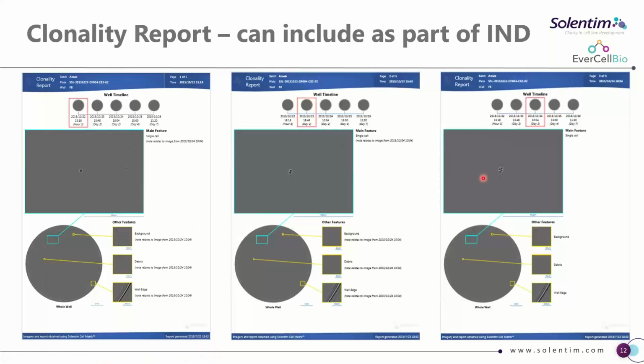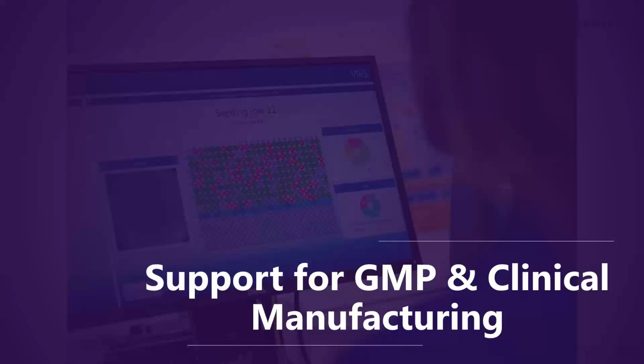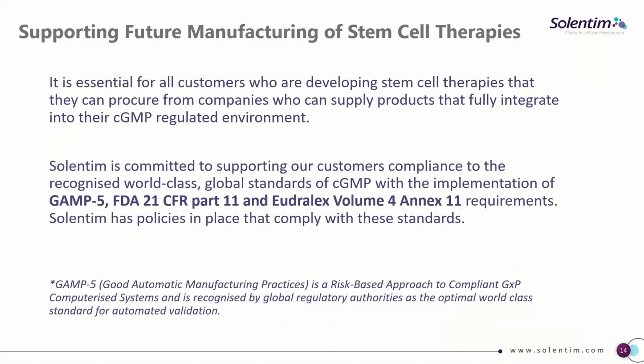All right, so now I just wanted to talk about how Solentim plan to support clinical groups moving forward.